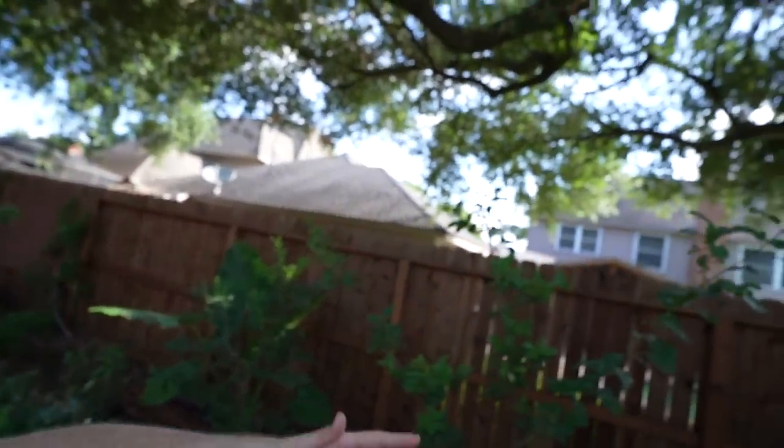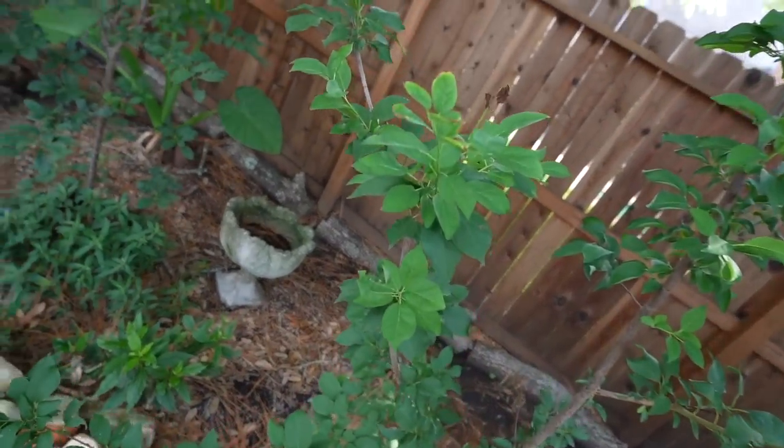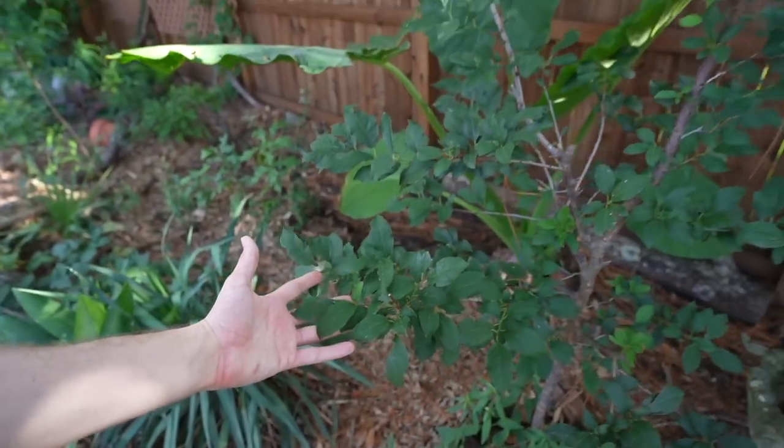With that being said, I do have two large plum trees that are growing vivaciously and voraciously in this area. I recently pruned all of my fruit trees, so they're a little bit smaller than ideally I would like, but I want them to grow the right way and eventually cover up my neighbor's house behind me.